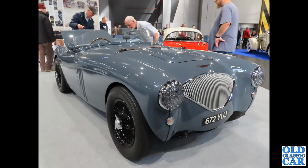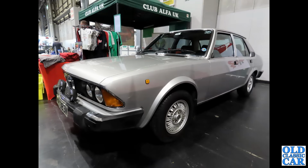Next up, a somewhat modified special built version, I think, of the Austin Healey, the BN1 series Austin Healey from 1954. Quite an interesting wraparound windscreen on that one, many louvers in the bonnet, and it also looks like louvers in the back of the wing, or is that just a reflection? I'm not quite sure.